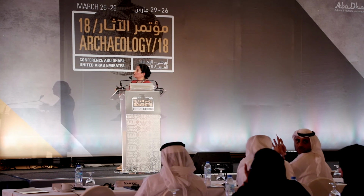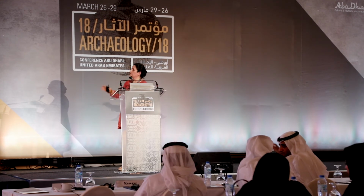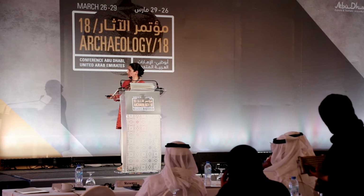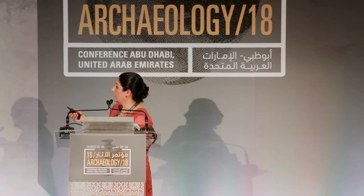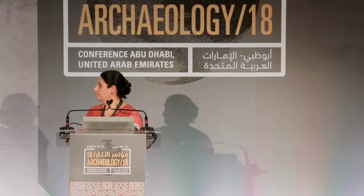And just to finish quickly, we wanted also to put this discovery of the Baynunah Camel site into a bigger picture. So we tried to survey around the Baynunah, and actually very close to the Baynunah Camel site, we found evidence of human activities, and we discovered arrowheads and lithic tools not very far from the site.